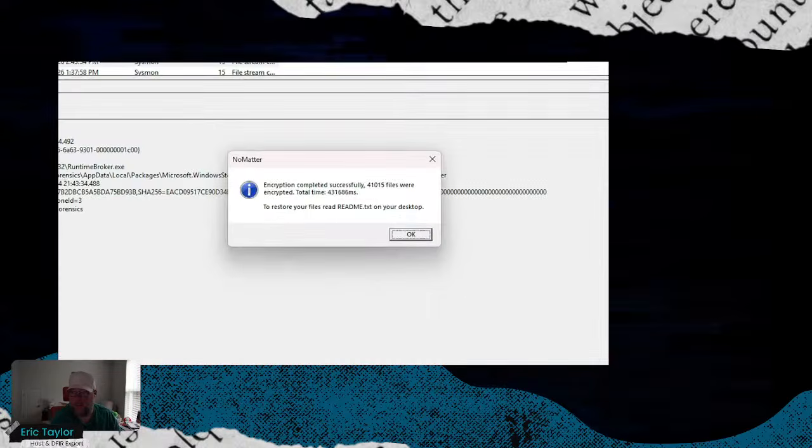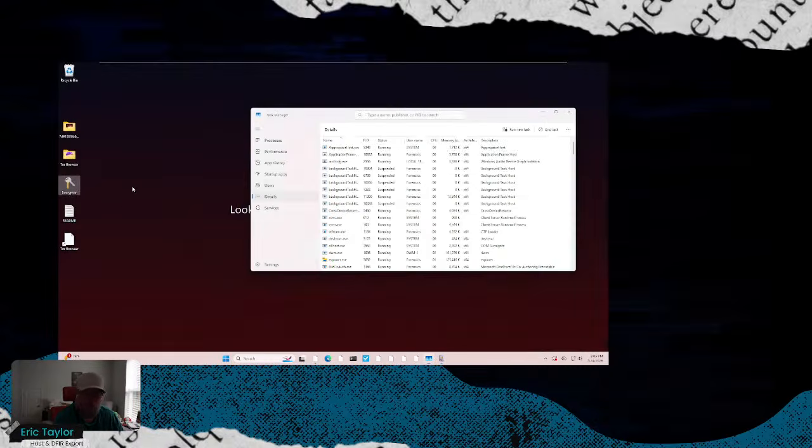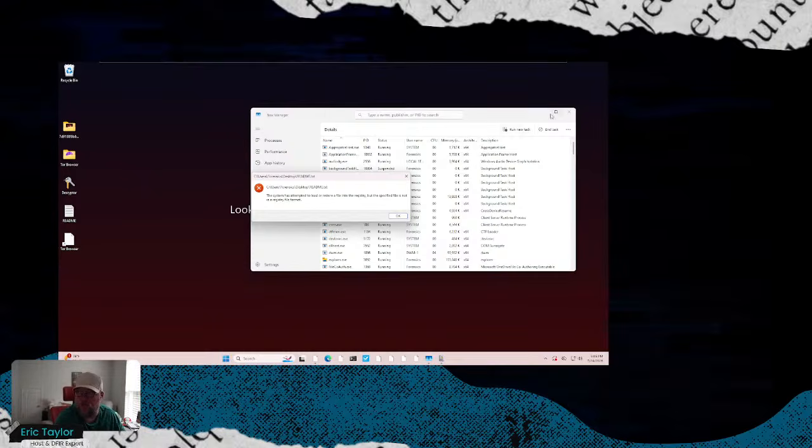All right, so we have "encryption completed successfully. 41,000 files were encrypted, total time, blah, blah, blah, milliseconds. To restore your files, read the readme.txt on your desktop." Okay, what does that say? And I'm not seeing that decryptor.exe being downloaded externally. That would have been an awesome find if it was downloading it from an external source. Oh, the system has failed to load or restore the files.